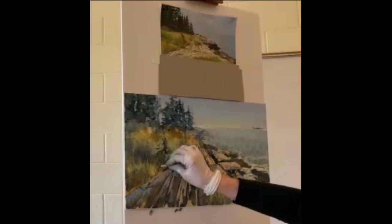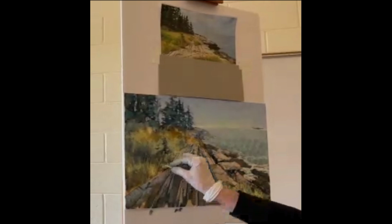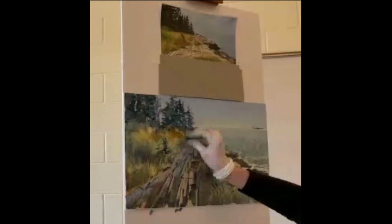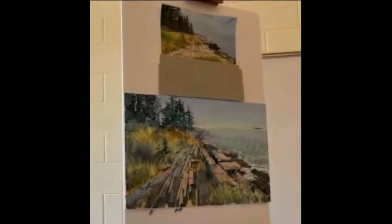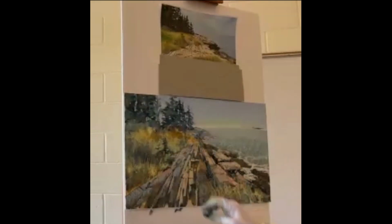So at this point, a lot of times I get asked, how do I know that I'm getting close to being done? And I always think that there's a point where you notice that you start to slow down and your marks start to become a whole lot more controlled and a lot more deliberate. And when you realize that you're at that stage, that's when you should be really cautious about the marks that you're making. You reach a point where you don't want to be going back in and fixing or rearranging or doing things like that.